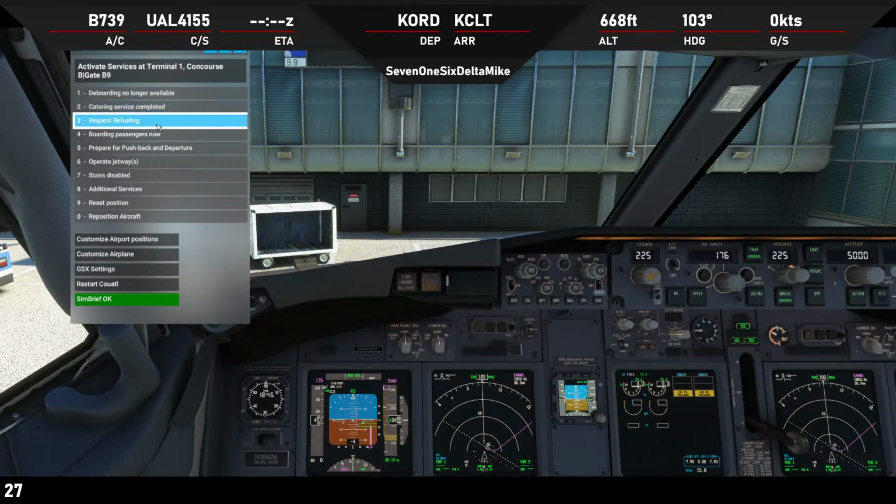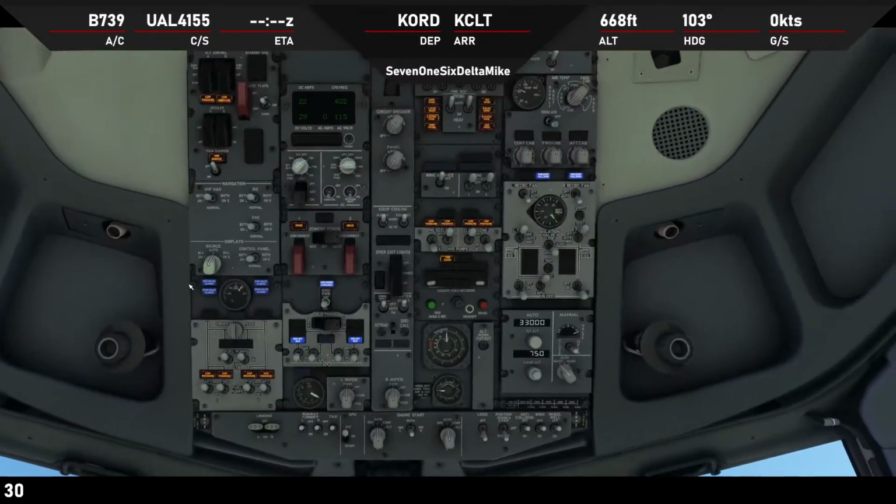Catering service is completed. So 134 now, 135 passengers. So we're almost through boarding here. We're coming up pretty close to the end. Let's go ahead and get up top here.